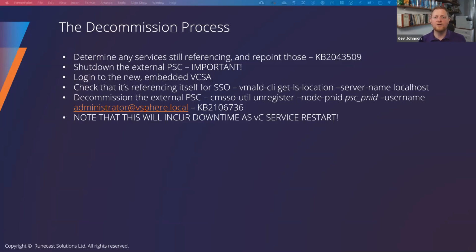Now, obviously, downtime on the vCenter isn't necessarily the end of the world, but just be aware, especially if you have any other services that sit on top of vCenter, things like Horizon, things like vCloud Director, please make sure you schedule in the outage, because it's going to restart those services, and that may take a few minutes.